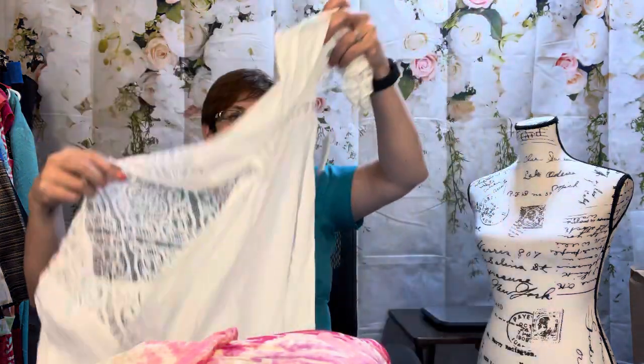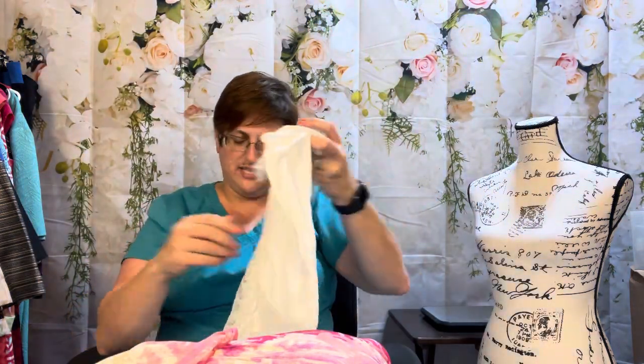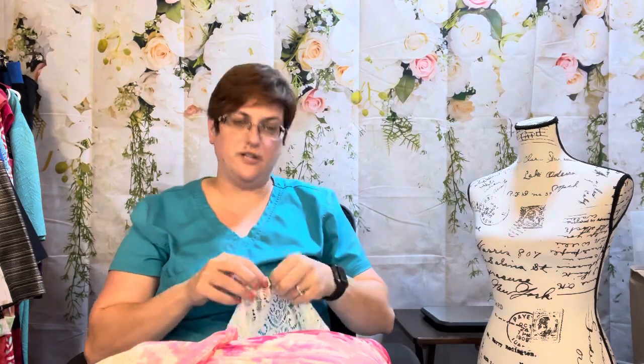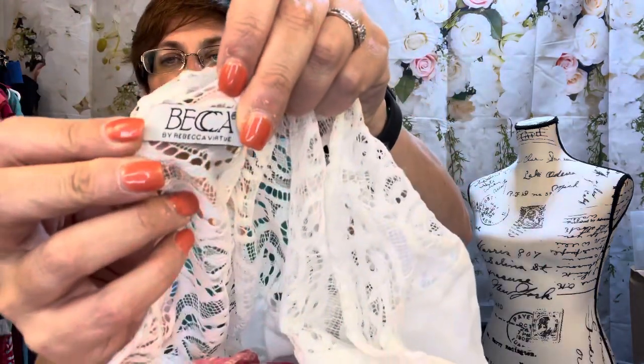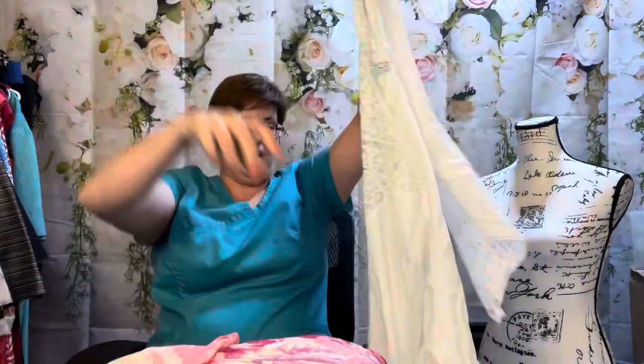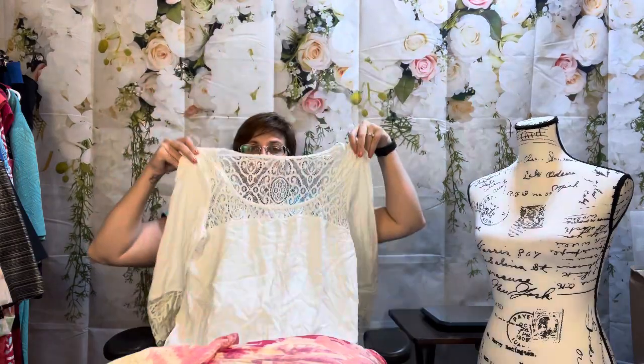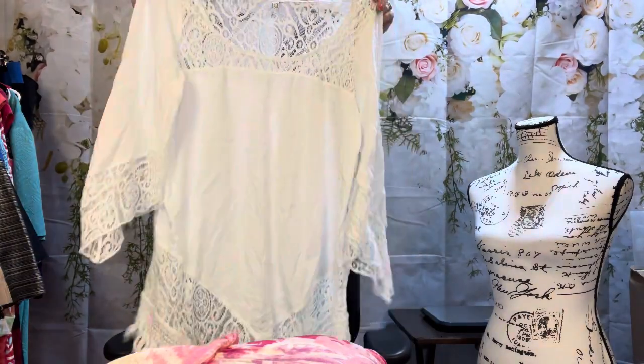Something white. Oh, okay, so this was $6.99, but this is Becca by Rebecca Virtue, and this is a swimsuit cover up, very expensive brand. It's just a swimsuit cover up, but this is a beautiful white cover up with all this beautiful crochet lace at the top, at the cuff there, at the bottom. So just really pretty. I think I will put this with my only white stuff.